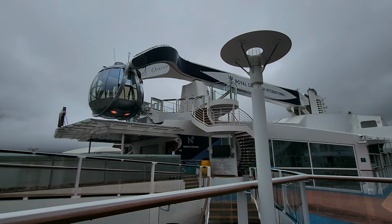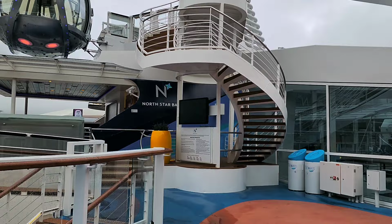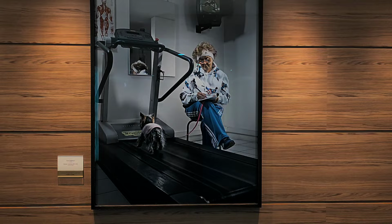We didn't get to experience the North Star due to weather conditions because it wasn't safe, but it's okay. We're having a great time and enjoying our trip. Now we are walking back because I still have to show you the gym and the spa. I love this picture of this lady walking her dog.